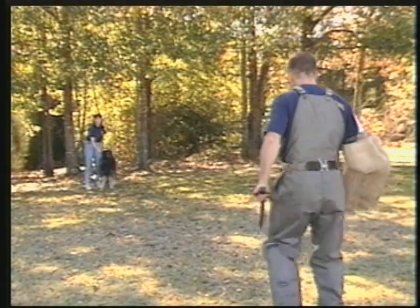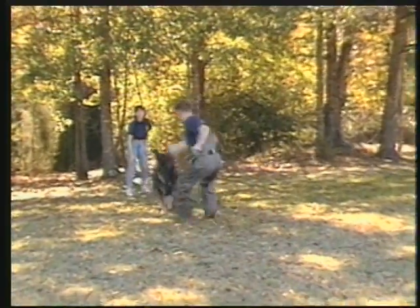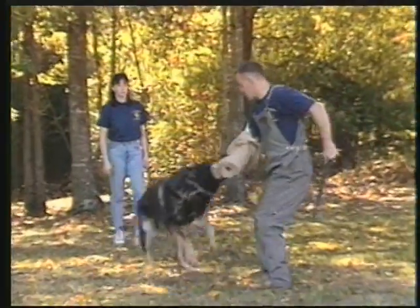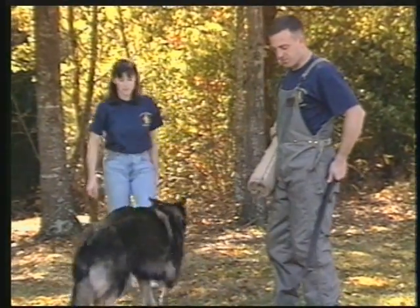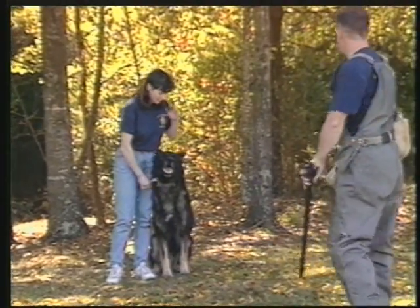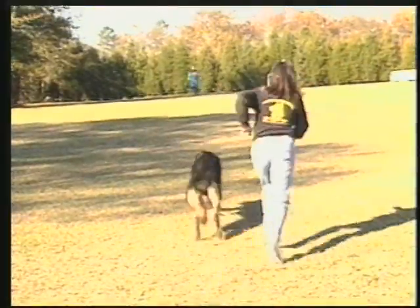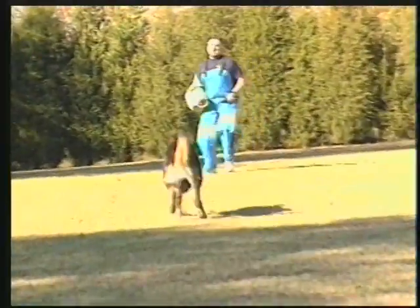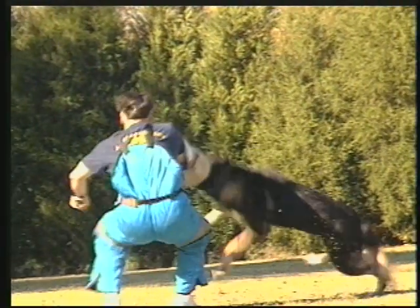When commanded, your personal protection dog will bite and hold on to an intruder. The dog will hold until given the command to stop. It is important here not to confuse aggression with confidence. Poorly trained dogs will bite out of fear. By building the dog's confidence, we build courage.